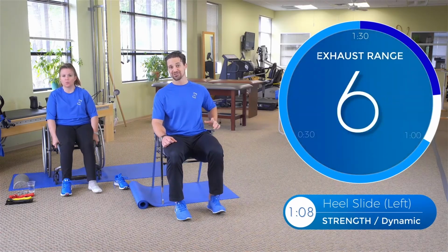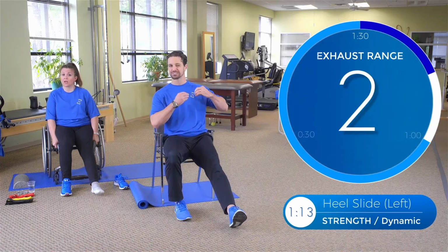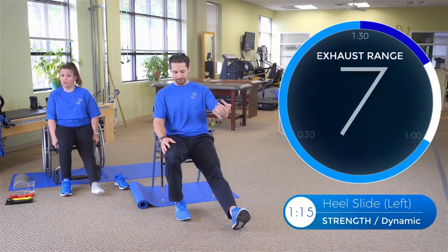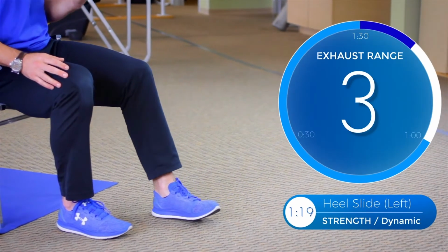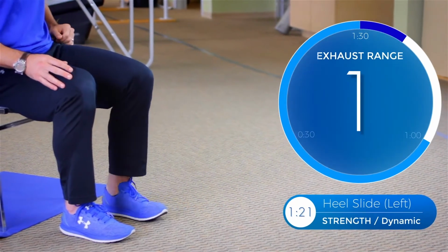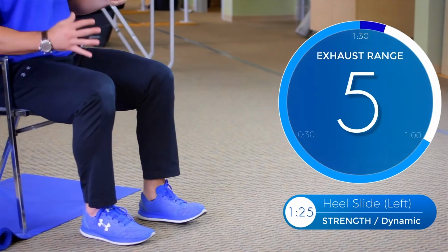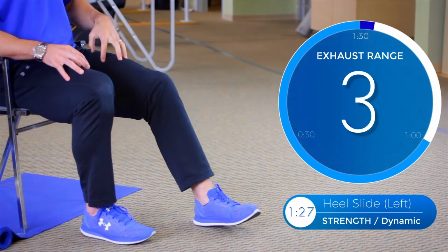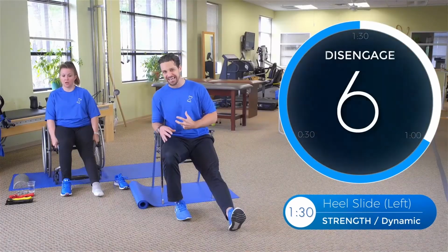Notice we're in the last 30 seconds of the set, looking to fully exhaust the muscles. So you get to the point where the muscles cannot continue with proper form. Back underneath, heading back towards that body, bending that knee, dragging that heel to the chair, and taking what you can for 2, 1, last effort. Let's head back out. Think about sitting tall. Think about squeezing the thighs as you extend for 2, 1, and disengage.